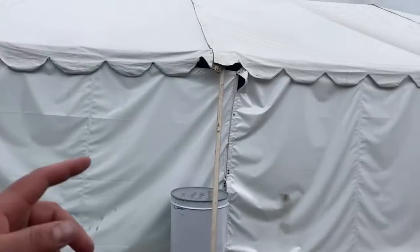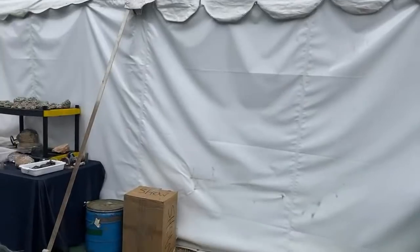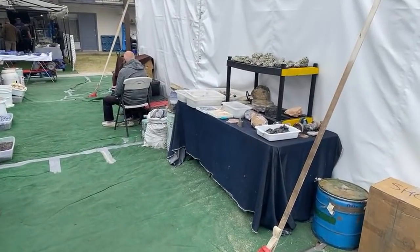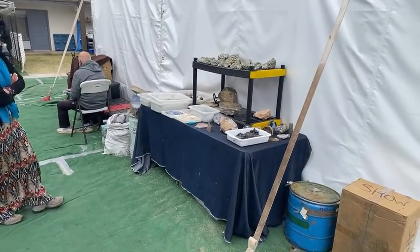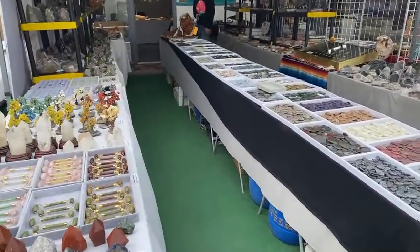Here at the Red Lion. Those folks are right across from the entrance of the Red Lion. I'm in Tucson and can't wait to get out. All those goodies will come on out. They're all out here waiting for you.